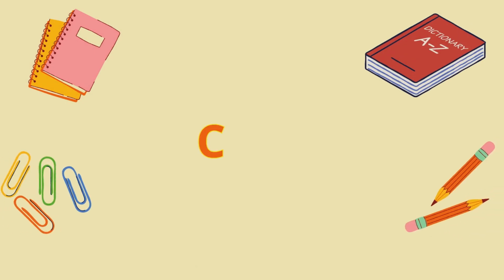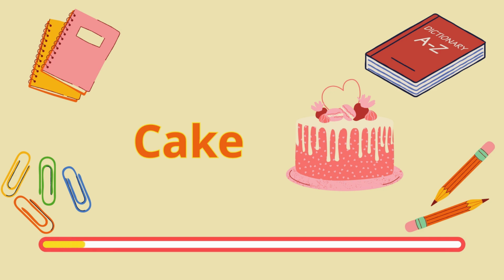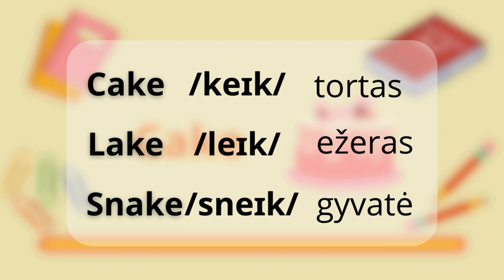The first word is spelled differently than it's pronounced. Here's a picture for you so you know what it's about. You have 10 seconds to try to pronounce the word correctly. Cake. Also like lake, snake. If there is a letter E at the end of a short word, it is not pronounced, and the letter A is pronounced as A.